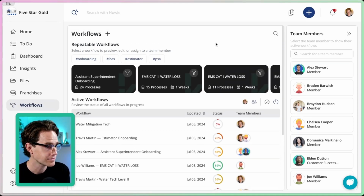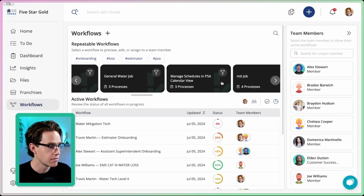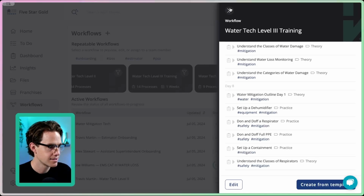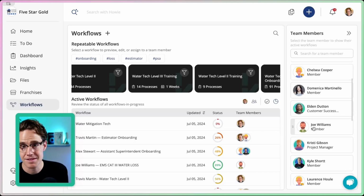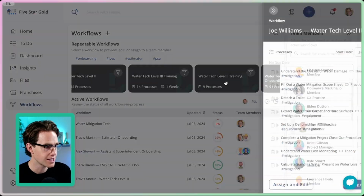It's all there. So now if we go up here for repeatable workflows, we'll also scroll over, Water Tech Level 3 training. This is the training that we just created. You can see day 1, theory, practice. Perfect, it's all here. So if we want to assign that to somebody else, let's say I've got a new guy on my team, Joe Williams, and I want to assign him the same training that I just assigned Travis, all I have to do is drag and drop Joe onto this training here.